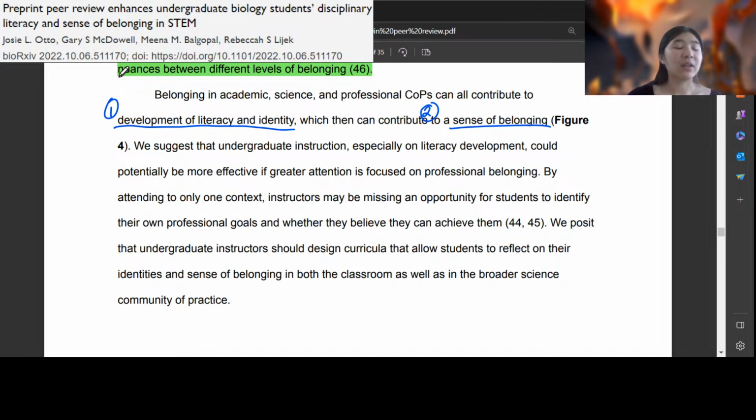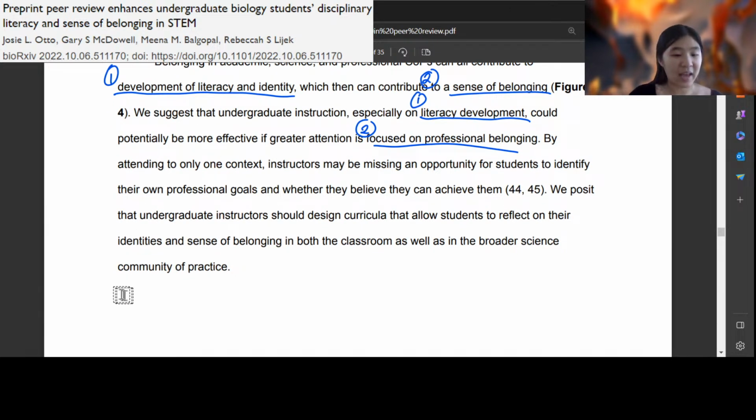So this last paragraph encourages professors who teach undergraduate college students to both teach them how to analyze research articles, that's what literacy development means, but also focus on their sense of belonging as a professional scientist. It mentions that if you only focus on teaching them how to peer review a research article and analyze research without necessarily telling them why it's important for the greater scientific community, then you might be missing out on the benefits of encouraging students to feel and believe like they are scientists. So this is basically the call to action.